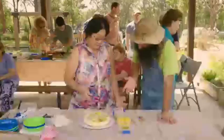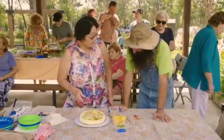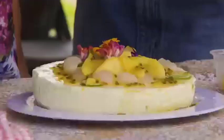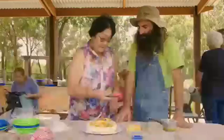Elsie, what is this? This is a lime cheesecake. So I put a bit of a dripping over this. Hope everybody likes it. But last time I made it, everybody loved it. Everyone loved it? Yeah. If it tastes as good as it looks, I can't wait.